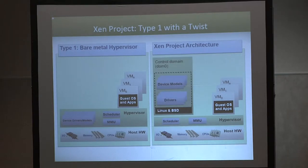Instead, we put them inside, at least by default, in something we call the control domain. And the control domain is a Linux, or at this point, a NetBSD instance that provides those drivers to the hypervisor. Now, why would we do this?